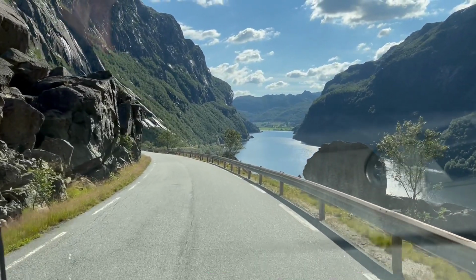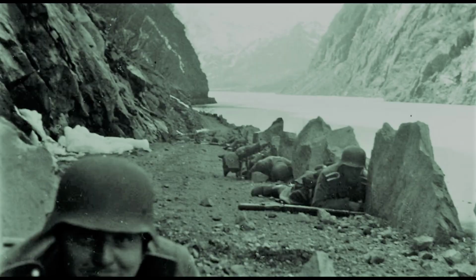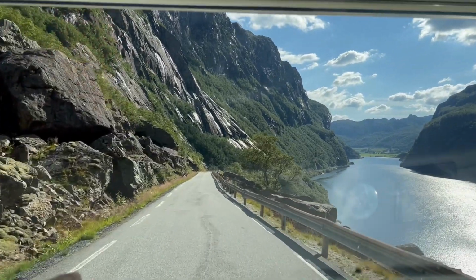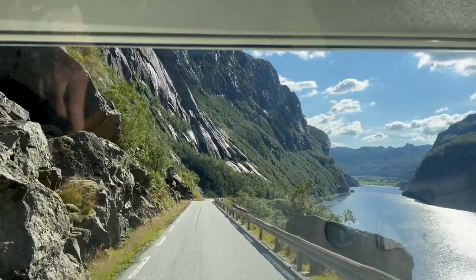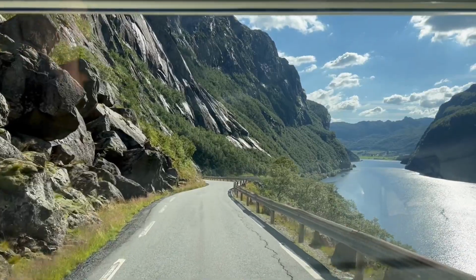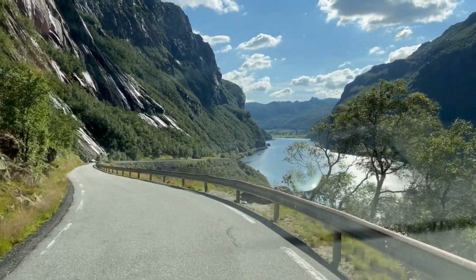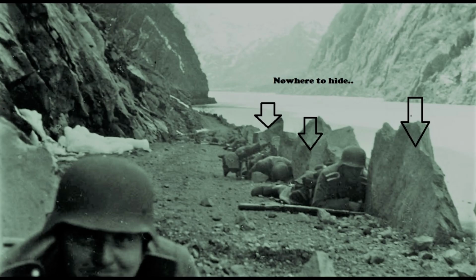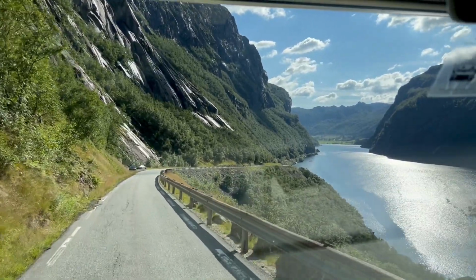I guess one of the images which really kind of sits in my back head is this image here. That could very well have been right here. Just imagine you're coming up here and suddenly thousands of rounds were fired upon you with a machine gun, and there's nowhere to hide. Just behind those tiny rocks, some of them are actually still here today, but that was basically the only thing you could kind of use as a shelter. And the enemy knew so very well exactly where you were, and they could really get you.